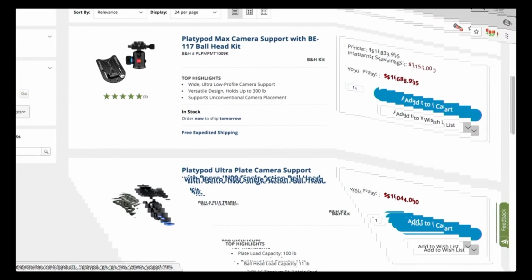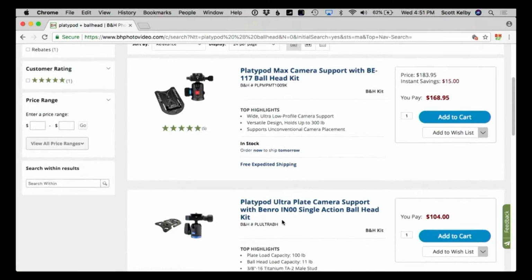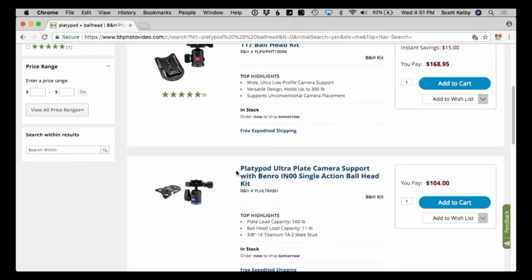Oh, so this is the Max. Yeah, it's the Max. Big boy. Then this is the one I'm showing with the smaller one. So that's for the Ultra. Okay, so anyway, they're on B&H. You can buy those as a thing.